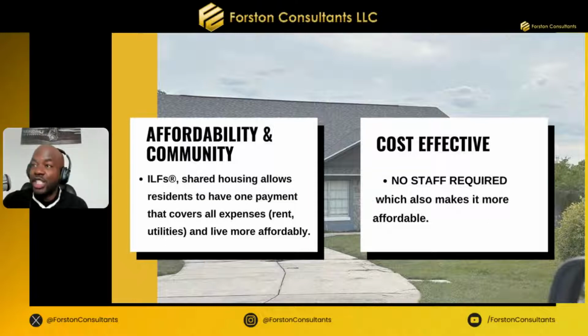Now, does she love it? She absolutely loves it. Now, she will tell you that paperwork, woo, she drowns in it. She's very honest about that. She doesn't like the paperwork. But other than that, she absolutely loves them both. But when you ask about startability, if that's a word, which one can I start faster with less headache and get started now? What do you think? The licensed place? She had all of these ILFs now. Cost effective, affordability, community, all those things.